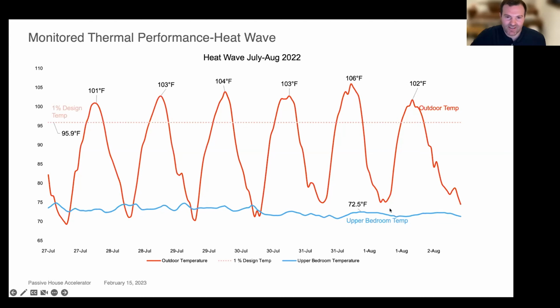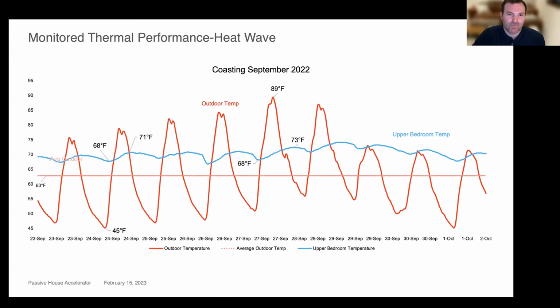versus 96 degree design temp, we were able to maintain 72.5 degrees in that upper critical zone. So I think that's a testament to the external shading, the zone system. We didn't have to freeze other areas of the house to keep that upper zone cool. And then the time constant of the building enclosure is having an impact there. And then this is the building showing the thermal mass of the building. But basically the temperature remains very stable indoors.